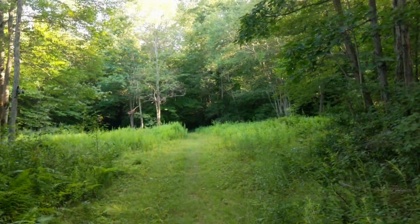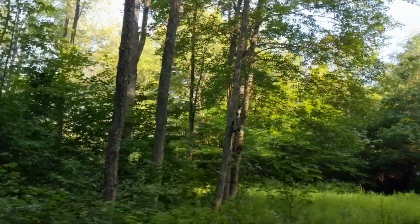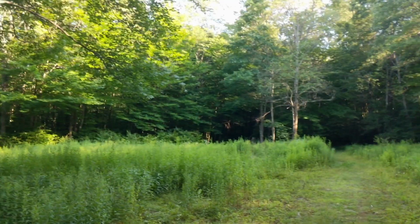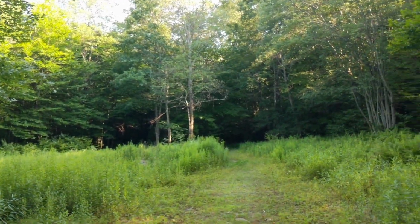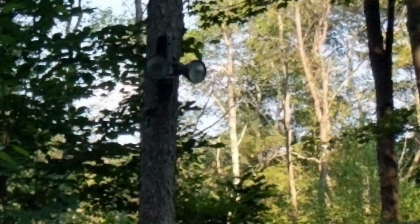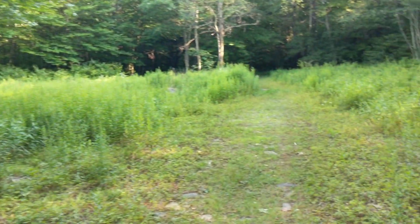But I don't think this goes all the way down to the water. Or I think this does. It goes a little bit further, and then comes out on the main road, and that is weird. Yeah, those are floodlights.